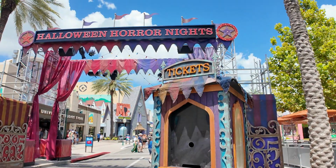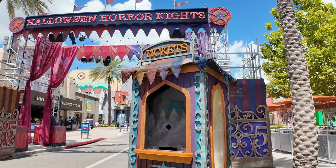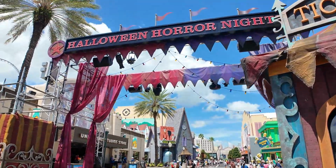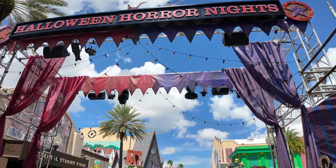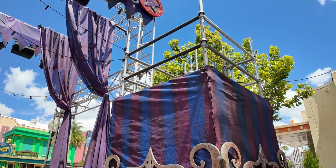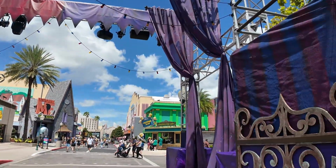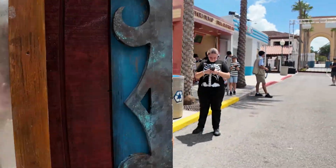This is the Icon Scare Zone. Look how sick. They have the ticket booth here. They have the curtains up with the Halloween Horror Nights sign. And obviously, Oddfellow and Jack are going to be greeting you as you walk in. Curious to see what else they're going to have in the Scare Zone, too.